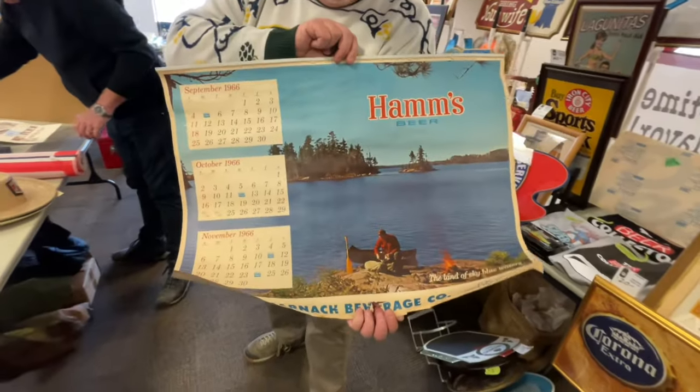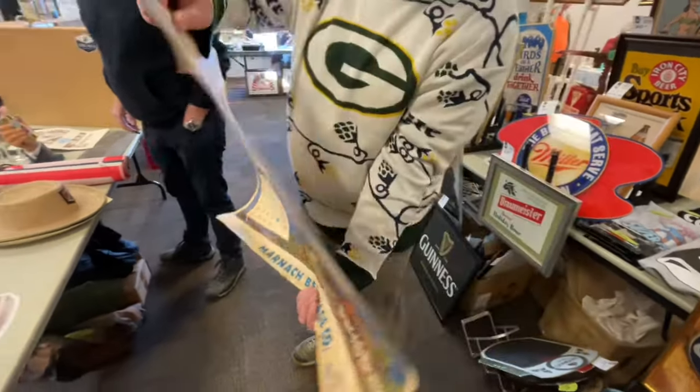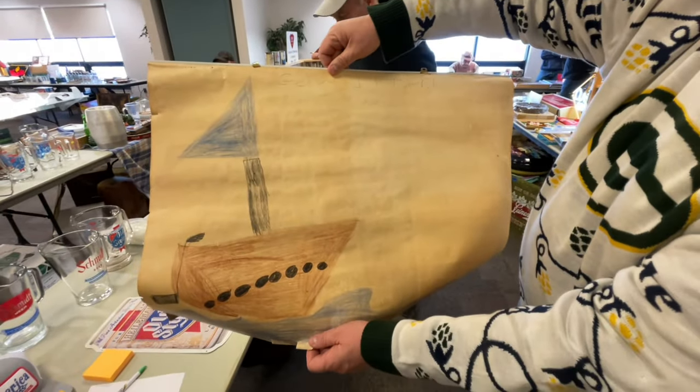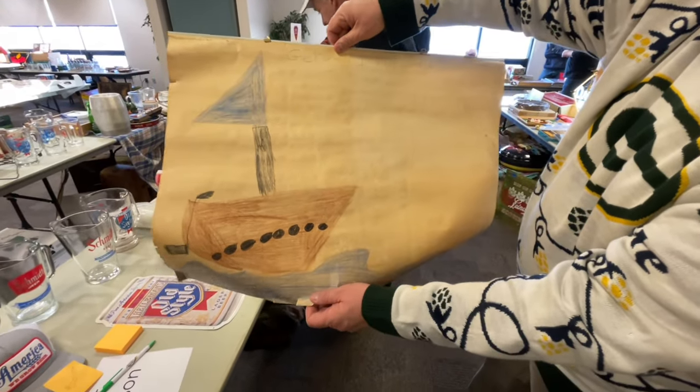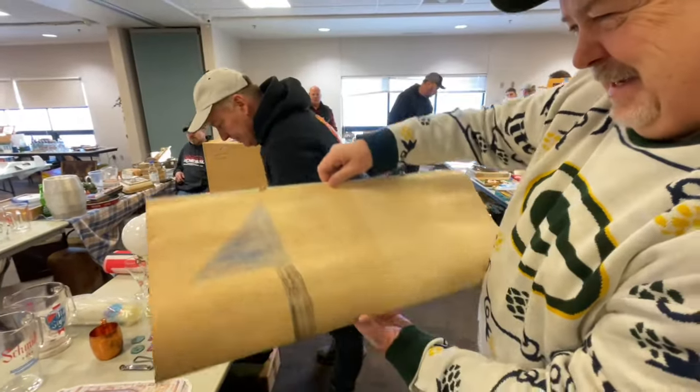This is a 1966 Hams from River Falls. Pretty cool, but this isn't the cool side. Here's the cool side. Gerald Berry from 3467. Using it for drawing paper. Probably was hanging on the fridge at some point.